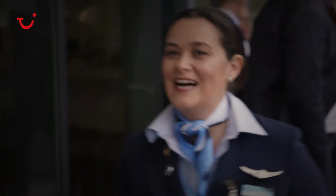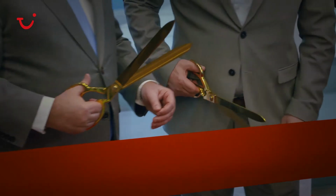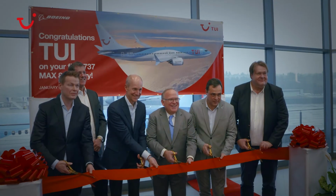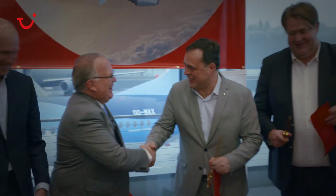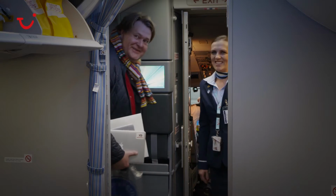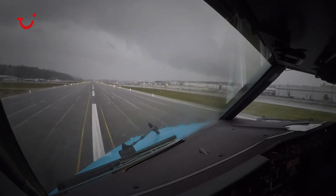Well, first of all, it has to be checked that all technical requirements are fulfilled, so all documentation has to be settled with the local NAAs. All financial things have to be settled, and once everything is done, there is a handover process when the customer takes possession of the aircraft, which is a bit of ceremony, and then it's flown home.